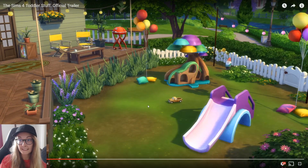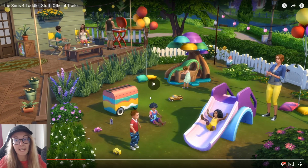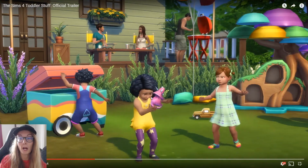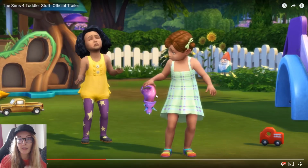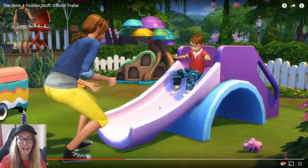Some more objects here by the looks of it. This is a little doll's house for all of you who didn't know. New barbecue. Then also, is this a cooler? Another cooler? I just feel like this is definitely adding on to the game, which is what you guys know I like in stuff packs, stuff that adds on to the game and isn't just unique to the pack and doesn't really work with anything else.